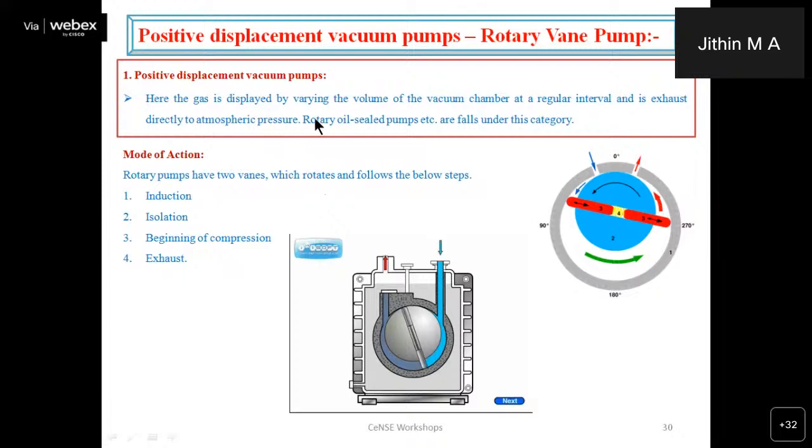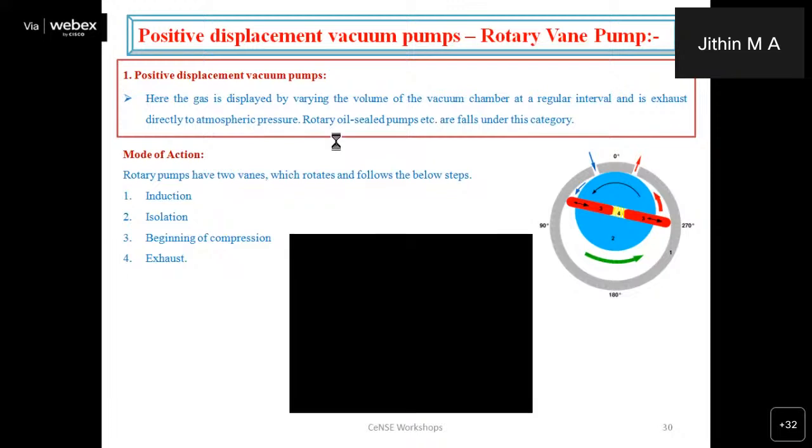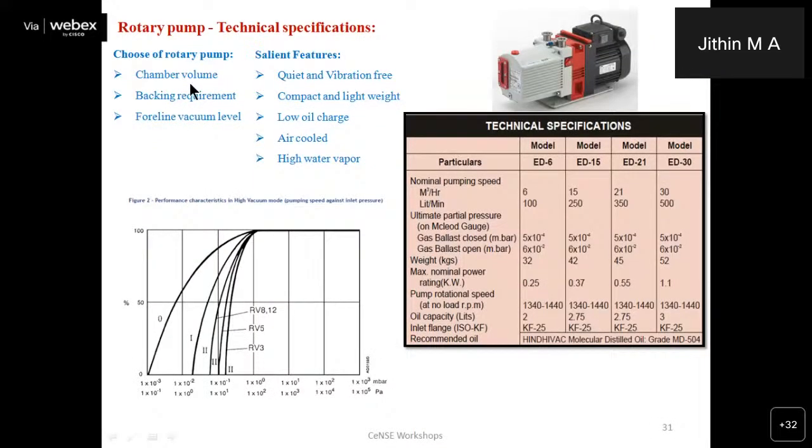The gas is displaced by varying the volume of the chamber at regular intervals, and this is directed to the atmosphere. To choose the pump, you have to see the chamber volume which you want to evacuate and the vacuum requirement of the high vacuum pump. If it's a turbo pump, it needs a proper backing vacuum, so you have to choose the rotary pump accordingly, and the foreline vacuum pressure. It is also better to choose the pump by considering noise levels, air or water cooling, water vapor handling, and low oil charge. The working range is from atmospheric pressure to about 10^-2 to 10^-3 level. That much is the effectiveness of this pump.